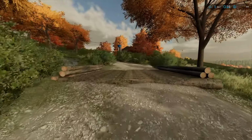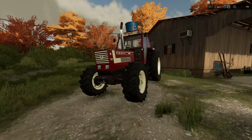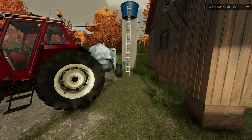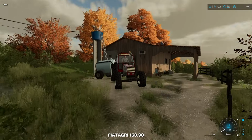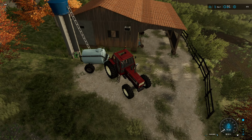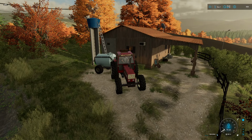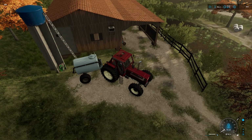Let's have a look. Will the water work? Now, if it starts charging me, yeah, that's a bit annoying. I don't want to be paying for it. That's the whole idea of this, really. But in all fairness, it's nothing, is it? We could say that's just the cost of maintenance. Yeah, I'll just go with that.